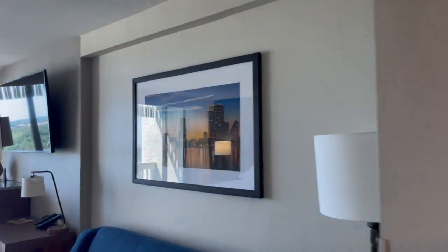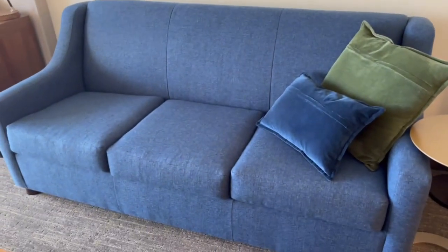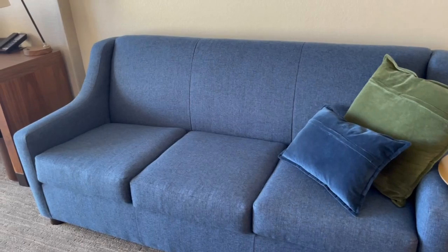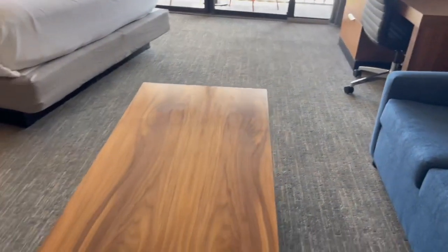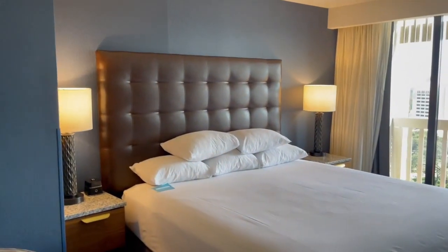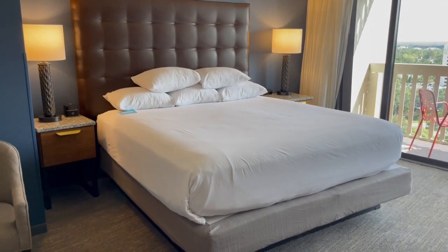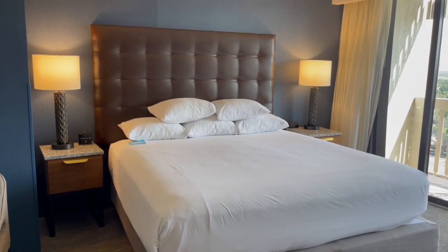Let's show you the room. So we've got some art right here on the wall. This is a pull-out sleeper sofa right here. I think it pulls out into a queen at least. Little side table, got a table right here, some workspace over here in the corner. Now we did get a king deluxe room. So this is the king bed right here. Love the back of that headboard.